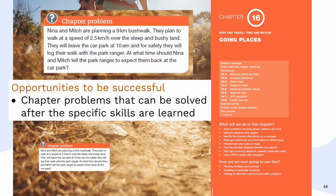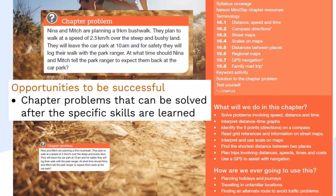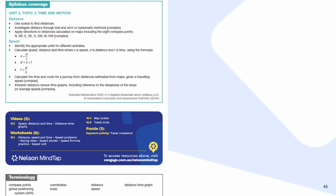And then a chapter problem at the start of every chapter is something that will be solved by the end of the chapter. So on the right-hand side, we've got a chapter outline, a table of contents showing what's covered in the chapter. And you'll notice that anything that's considered complex by the syllabus is given an asterisk there. Then we've got some dot points telling students what we will do in this chapter in plain English. And then also we'll answer their common question, how are we ever going to use this? So we're giving some examples of when students will be using the information here. You can see from the table of contents, we cover speed, compass directions, reading maps, GPS navigation, and also planning itineraries.